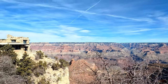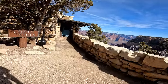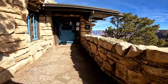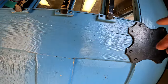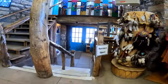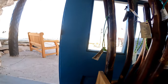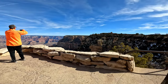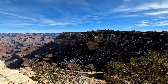Just down from that, you'll see another Mary Colter project here, the Lookout Studio, built in 1914 for the Santa Fe Railroad. It was built to compete with the neighboring Kolb Brothers Studio just down the way here. The Lookout Studio is now operated by the Grand Canyon Conservancy. It offers a couple neat views overlooking the Grand Canyon. There's a balcony and a terrace. Those can sometimes be closed due to inclement weather conditions, but if not, be sure to go through the store and take a look at those.